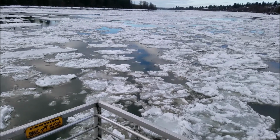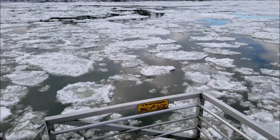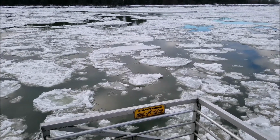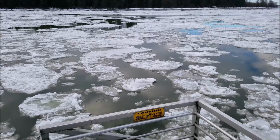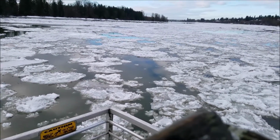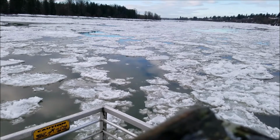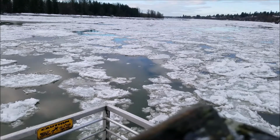Here again, we're on the Fraser River at the Haney Wharf, and I'm showing you the incoming tide up the tidal Fraser River. And these icebergs make it evident that the river is indeed moving upstream quite fast. Just a different view here for you. Going up east, upriver, east. Flowing upriver. This is a tidal river. Quite amazing, if you ask me.